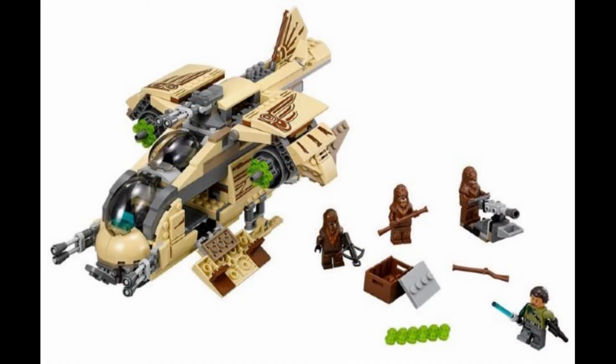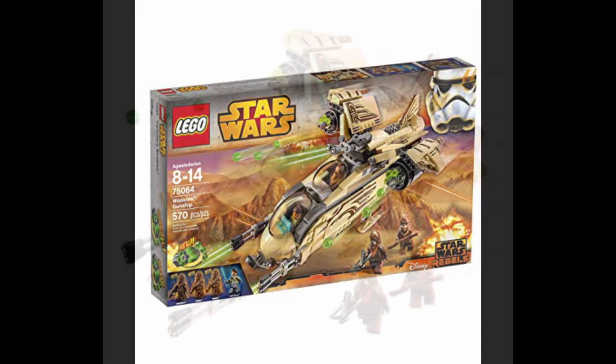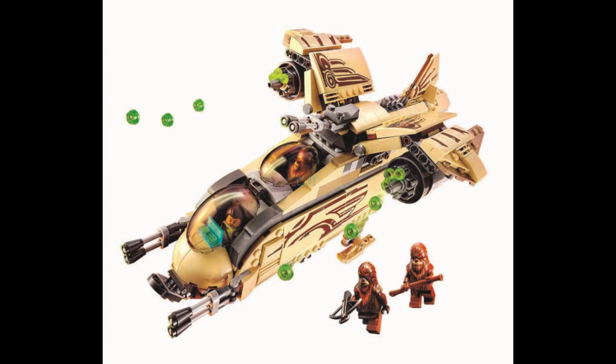Obviously, you get 3 Wookiees, which is more Wookiees than we get in any other set, plus you get Kanan, and it goes for a lot now because of the Kanan minifigure, but you can get it without the Kanan, and you still get 3 Wookiees, which is awesome. And if you're doing play scales, it's also a really good ship to have there, and it looks like a transport ship, and you can put other Wookiees inside it, and there's a lot you can do with it, and it's a really fun set.